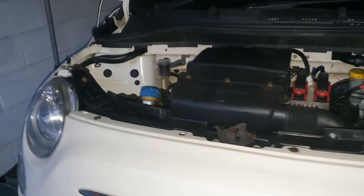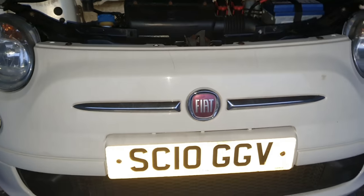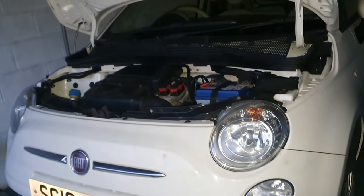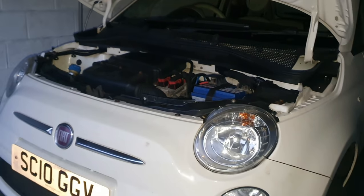Oh guys, I am cheesed off. That sump is still leaking, man. But anyway, I'm going to leave it there for today. It's getting really dark, starting to get dark quick now. Like I said, we've sorted out the ABS fault, that was the main problem. We've still got an oil leak, we'll sort that out. We will sort that, can't leave it like that.